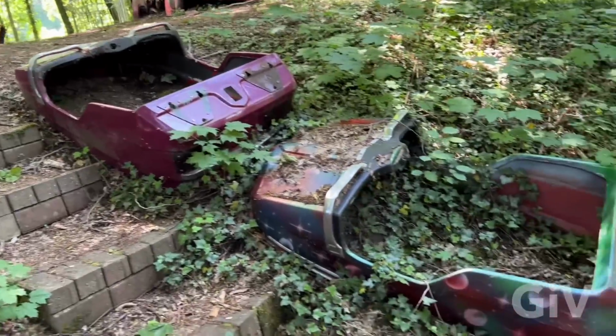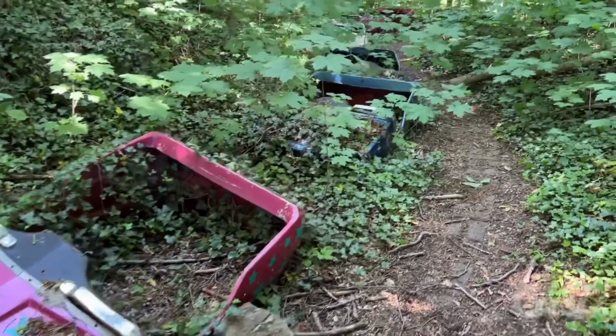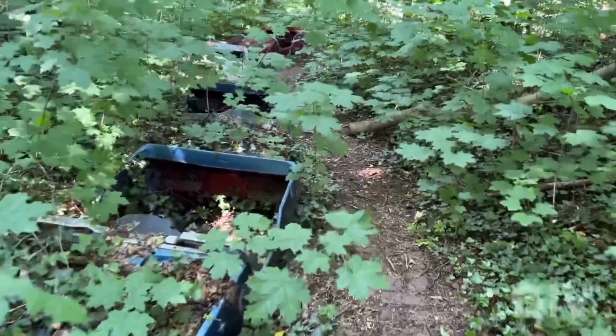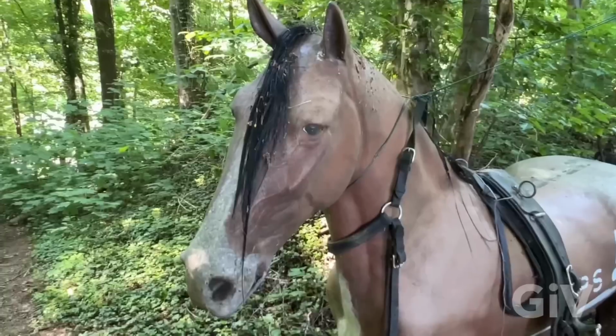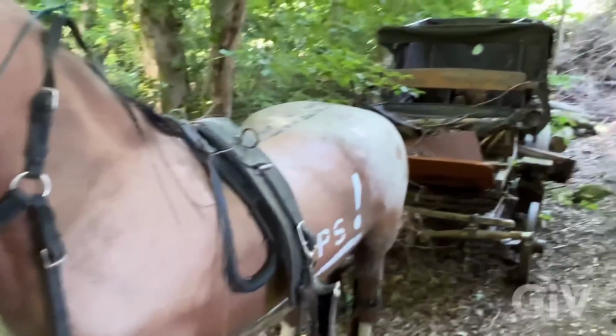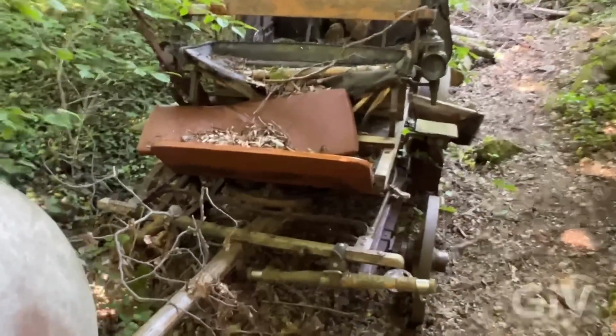Do you like stuff like this? It's so humid here, I'm sweating like crazy. Those are all auto scooters from the Kermes, from the fair. Where's the horsey? Horse and carriage. I don't even know if it's a carriage or it's a car. No, it's a carriage.